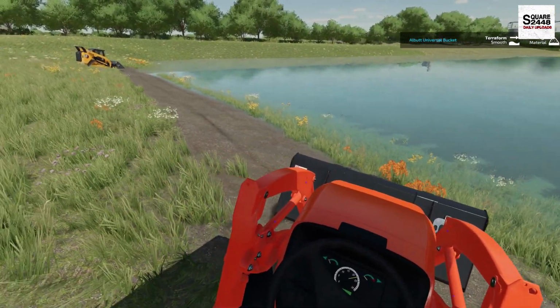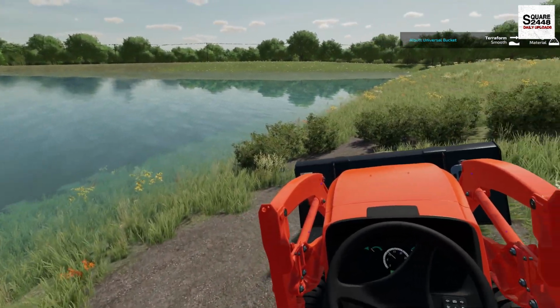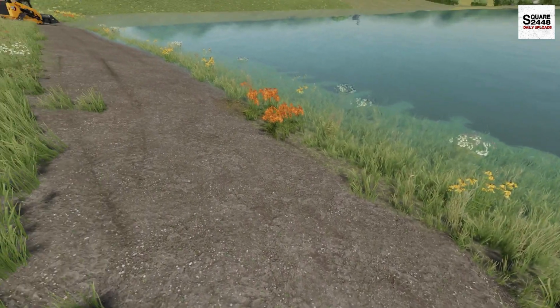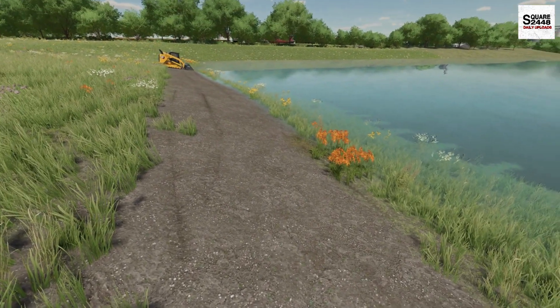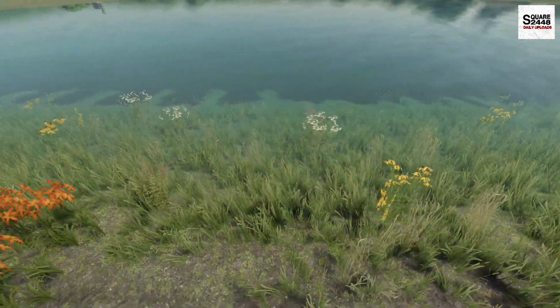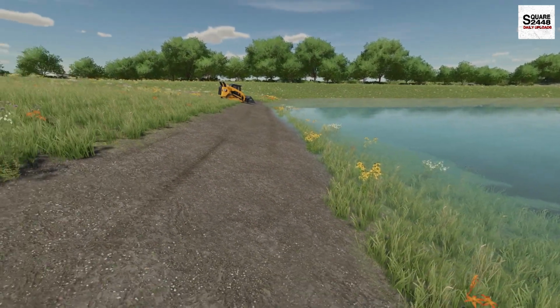Buck and I are hard at work at the project here, just trying to get everything up and running, get right to work, and we are making pretty good progress here. Looks like we got the main part done. Now Buck and I are going to be working here, seeing if we could put the bucket just in the water about a foot and a half to get a little bit into the waterline here. But yeah, we're making good progress.